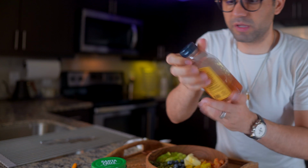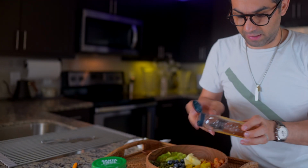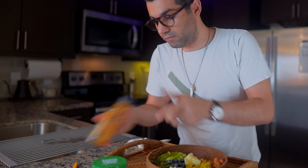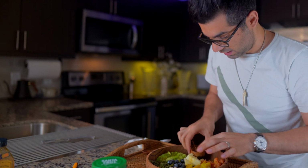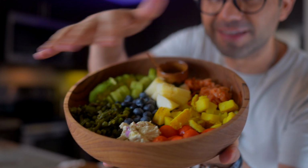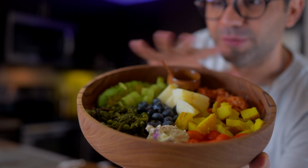And then I'll get my honey. This is a local honey that I get. It's really good, delicious, and it's raw. So I pour that on top of my peanut butter, and I mix it. And I'll put that right next to my food. I mean, look at the color in this plate. They say that your food should look like a rainbow. And this is nature's rainbow in one shot.